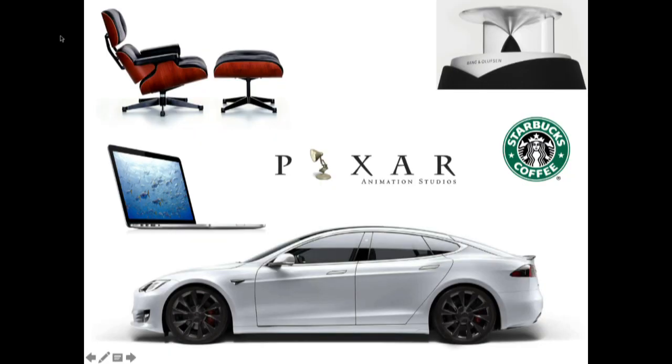I start with this slide because it shows what I consider some really beautiful products. You've got your Herman Miller Eames chair in the upper left-hand corner, your Bang & Olufsen speaker on the upper right, and an Apple laptop computer, which is representative of almost all Apple products as just being beautiful and really wonderful experiences. At the bottom, we have a Tesla Model S. I think it's been lowered, but in any case, it's a pretty sweet looking ride.